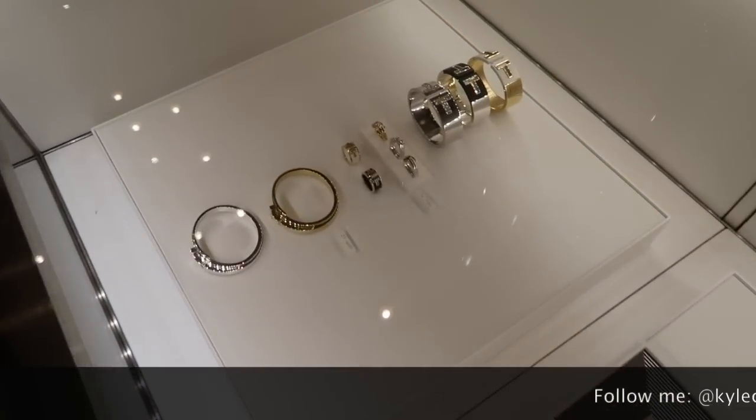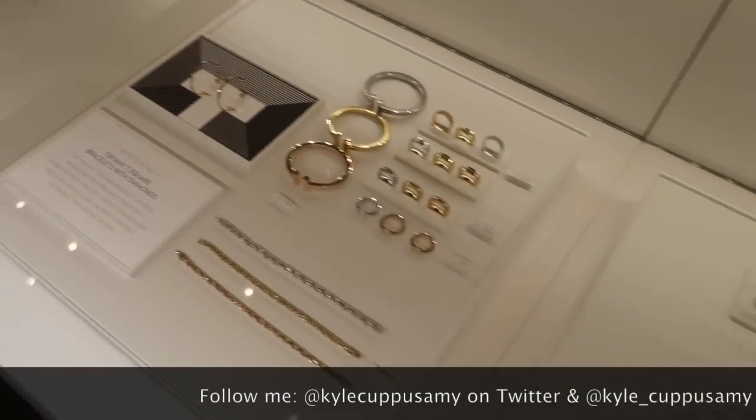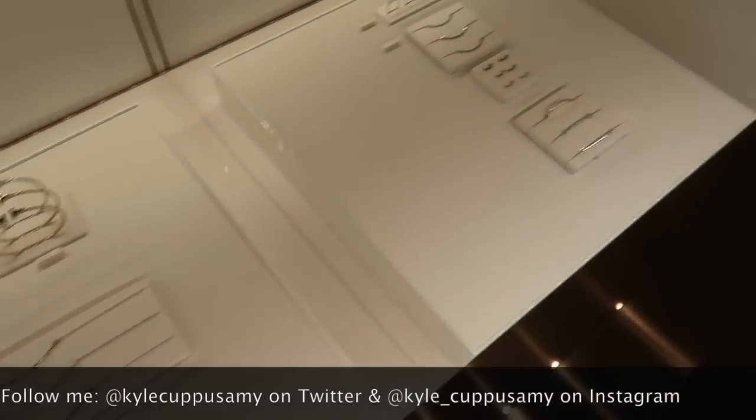If anybody's been into a Tiffany store or hasn't been into a Tiffany store, now you have been in one with the Wandering Cowboy.